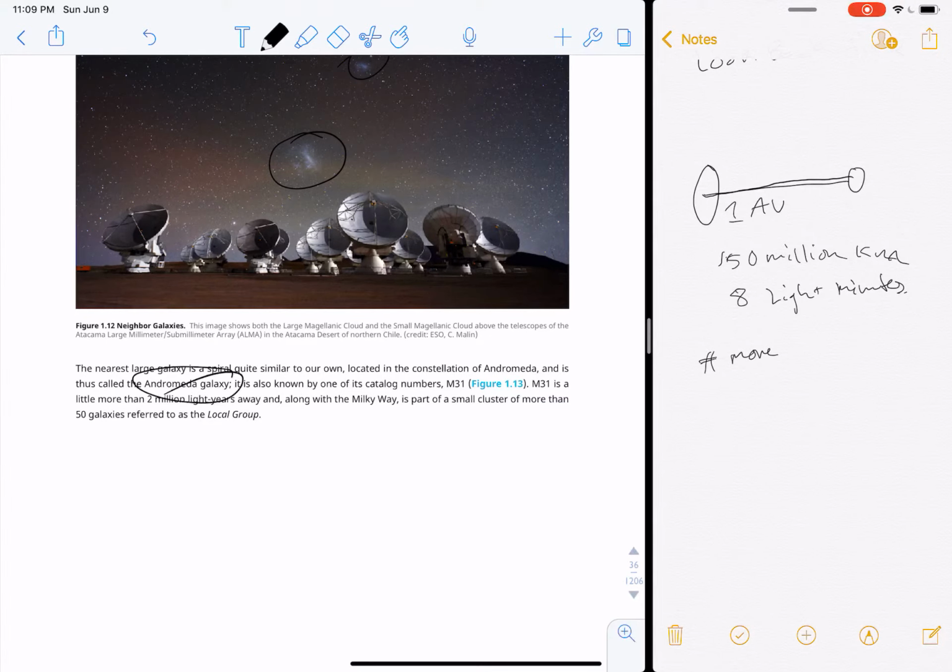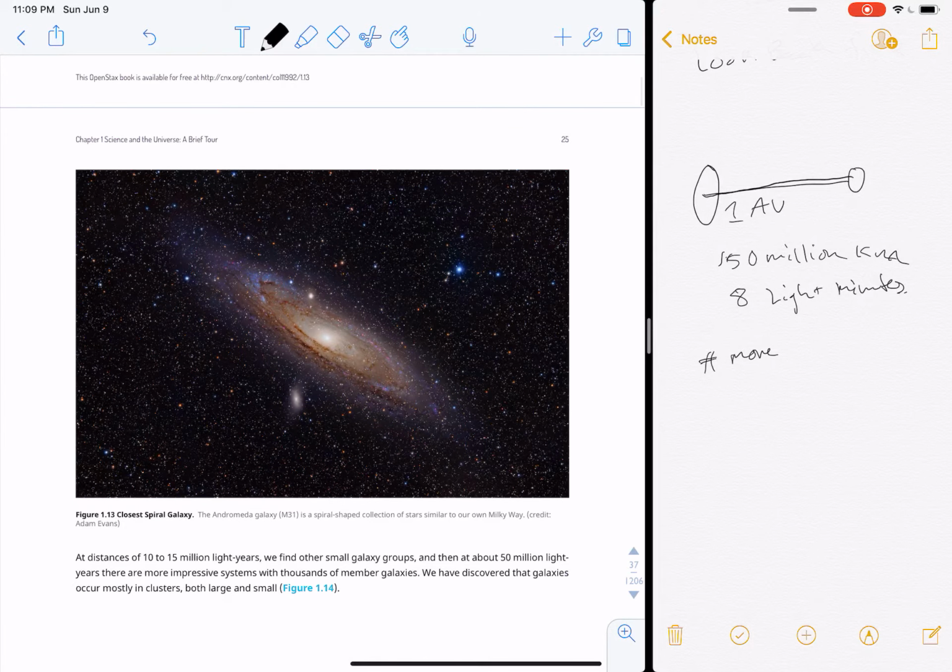The Andromeda Galaxy you can see from the northern hemisphere. This is a picture of the Andromeda Galaxy. Very beautiful galaxy. It's close by, 2.5 million light years away. So it's the closest full-size galaxy to us. It's a galactic neighbor, but the light is still 2.5 million years old. So when we're looking at the closest galaxy to us, it is light from 2.5 million years ago.